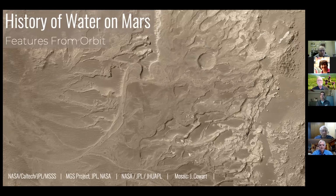These deltas are formed when you have running water flowing into a standing body of water. And so if you dried up the Mississippi River, you would be left with something that kind of looked like this. And it's remarkable to see this on the surface of Mars. And the resolution that we get is just increasing over the years.